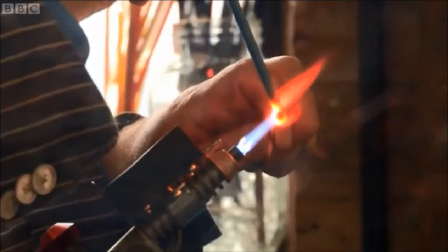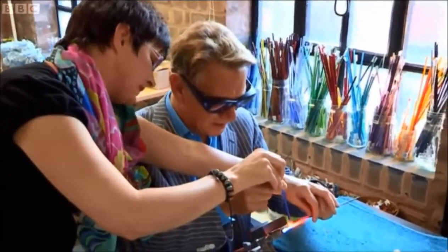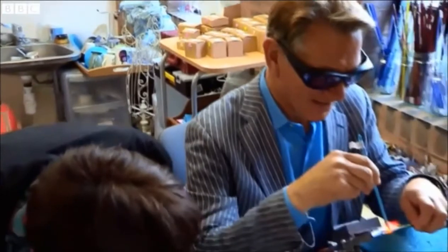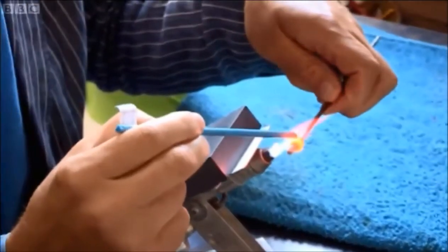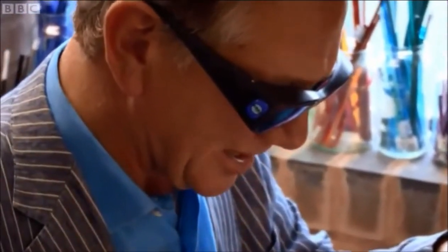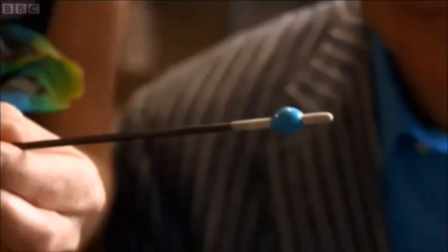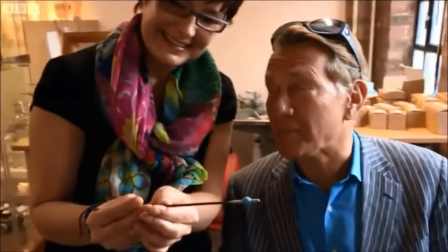Ooh, that's nice. That's very nice. So now I'm building up a little ring of glass. Oh, that's really good. Okay. That's brilliant. Oh, you've got it. You didn't know I had it in me, did you? No, I'm really enjoying that. This is going to look like no other glass bead that was ever made. Let's have a look. I told you I would make a bead like no other.